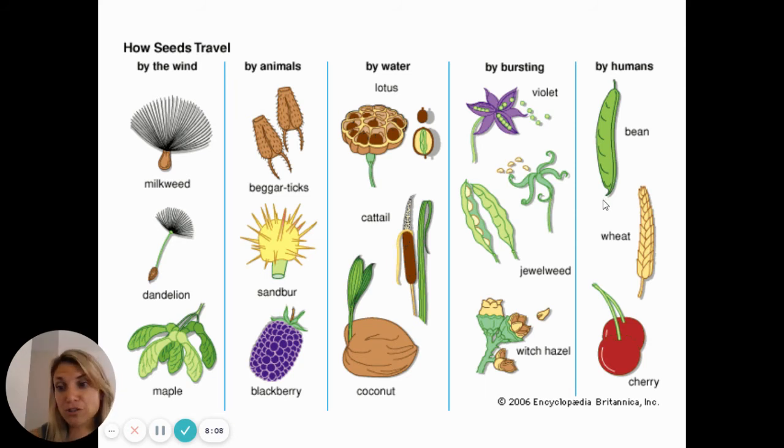So sometimes you might, in the summertime, eat some cherries and spit the seeds out. Sometimes when we chop down wheat, the seeds spread in the ground and regrow. Same thing with beans. So they can travel by the wind, animals, water, by exploding, or even by people.